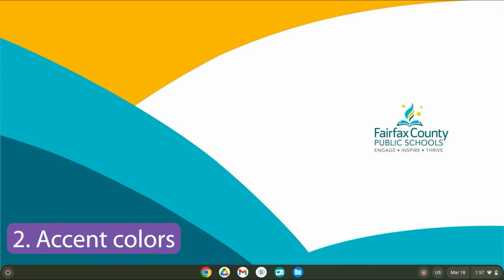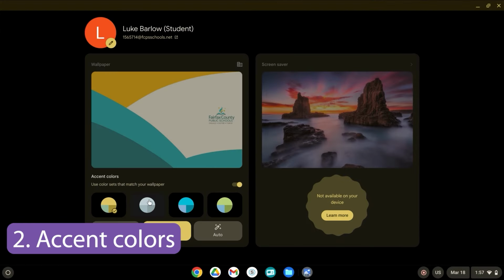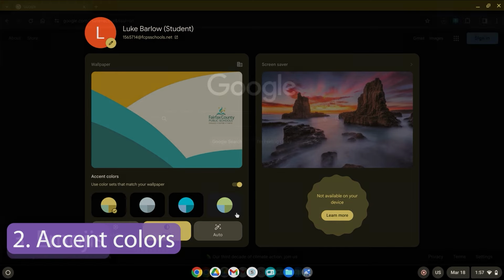Next, here's how to change the accent colors on your Chromebook. Right-click on the main window and choose Set Wallpaper and Style. Then choose the accent color from the four options to customize the look of your Chromebook environment.